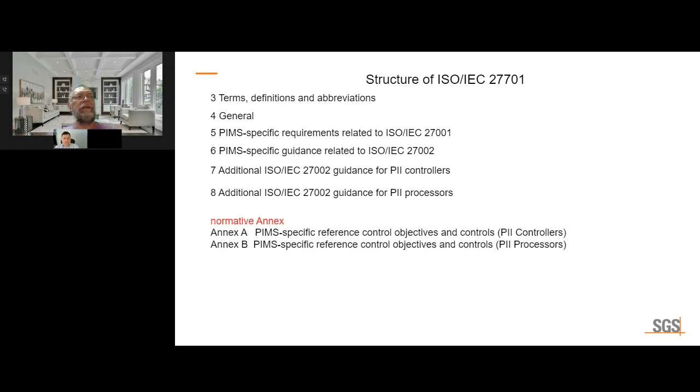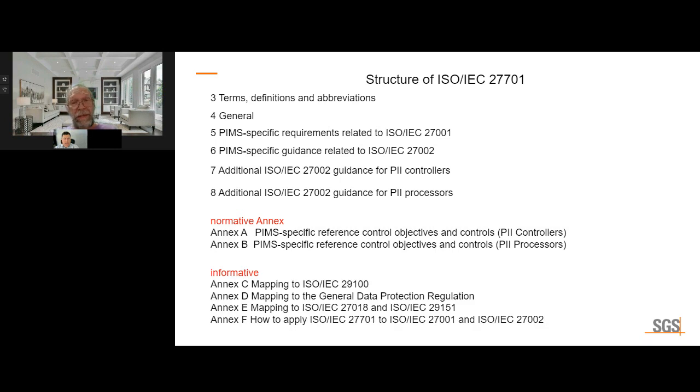And then there are the normative annexes, the things I mentioned already earlier, the PIMS-specific reference control objectives and controls for the controllers, respectively the processors. And then there are also informative annexes, which are, well, just for information purposes. And these are the things I mentioned earlier, the mappings to other external documents.